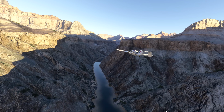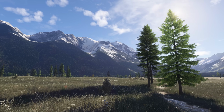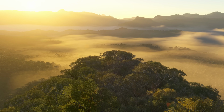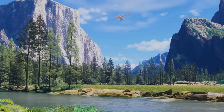For parts of the world where the team don't have the rights or the ability to capture photogrammetry, they figured out a way to use satellite imagery to create 3D scans at 2-meter resolution, allowing them to render large mountain ranges and volcanoes in greater detail than ever before.